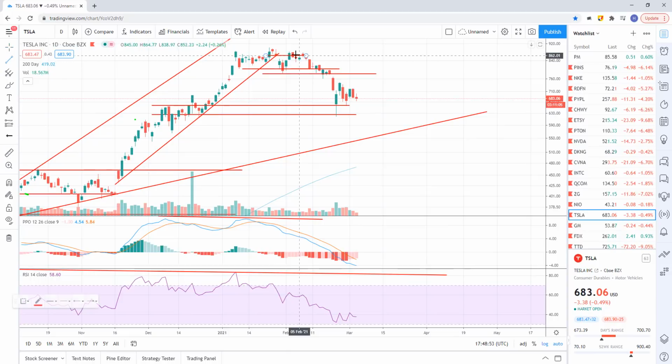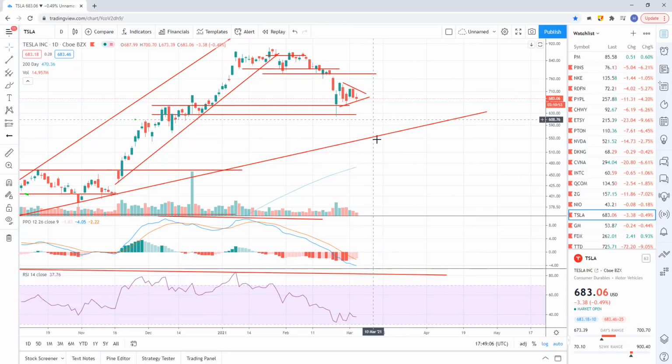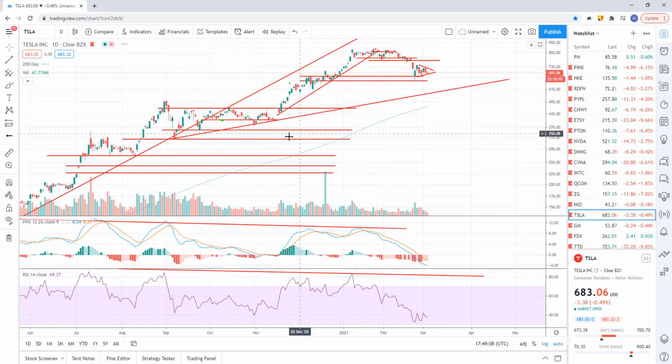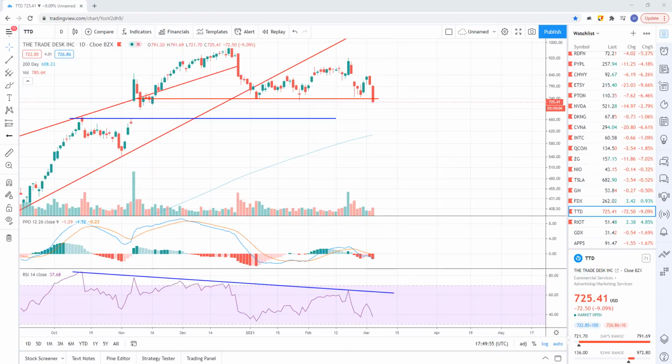To me, it looks like Tesla's bear flagging. You've got the flagpole here. You've got what looks like a flag right in about here, and then the measured target would be something like that. So I think Tesla, from my perspective, is heading down to this trend line right here. You can see this trend line, which is down here at about 550, 560, somewhere in there. I think that's very likely that we head down there in Tesla.